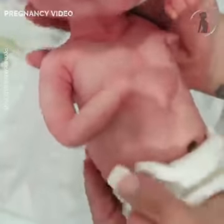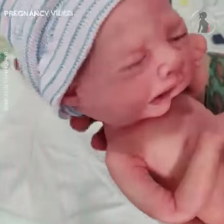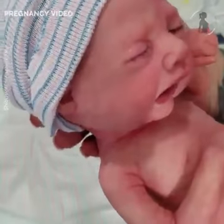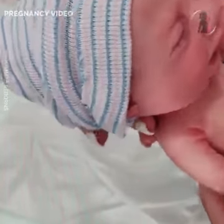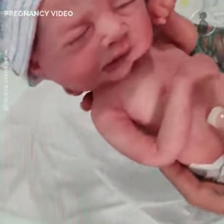We couldn't hold off labor any longer, but she is a precious sweetheart and everything that I could have dreamed of for a micro preemie baby.